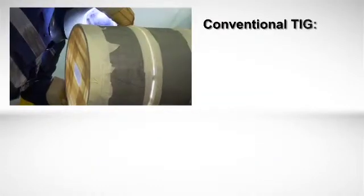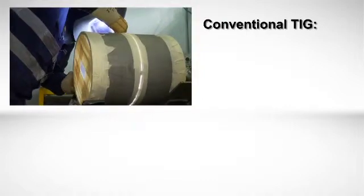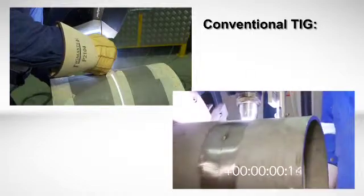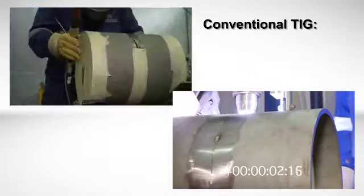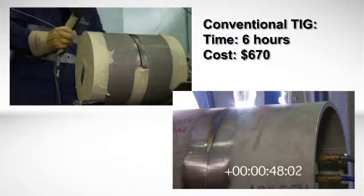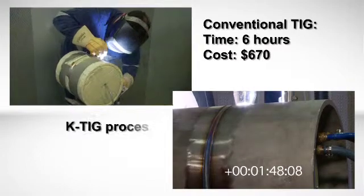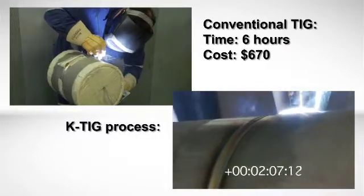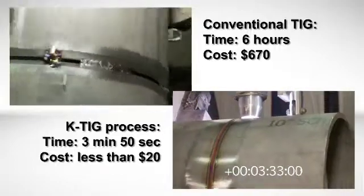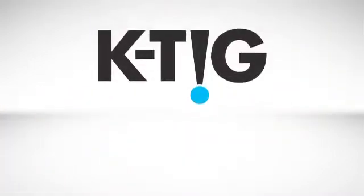In this demonstration, 2 pieces of 9.5mm thick stainless steel pipe with a diameter of 273mm are being welded together. This process would usually take a fully qualified, specialised TIG welder 6 hours to complete, with a cost for labour and consumables of approximately $670. The K-TIG process completes this same task in just 3 minutes and 50 seconds, for a total cost of less than $20.